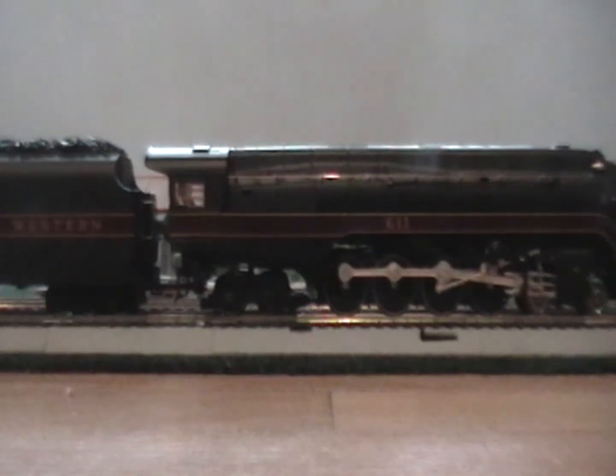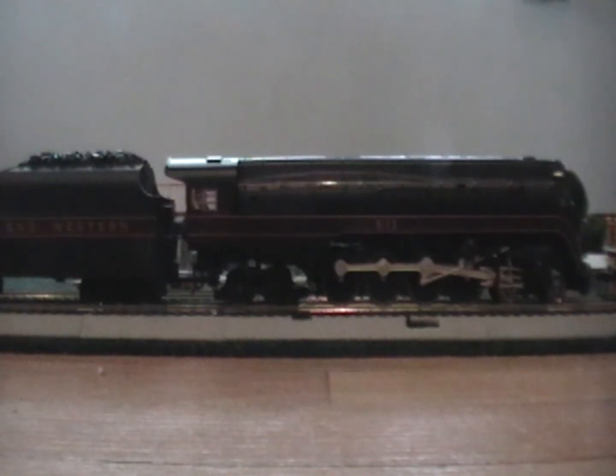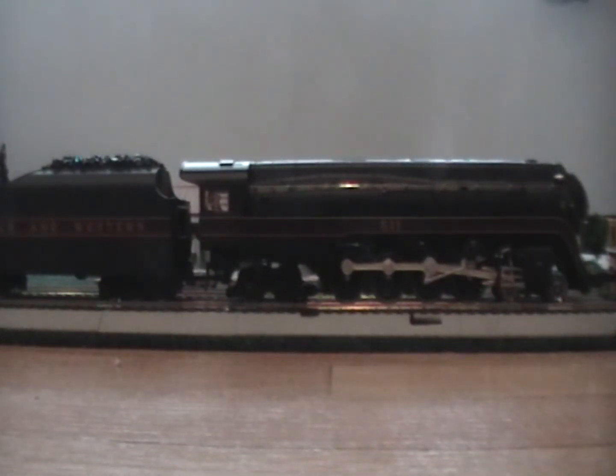This is a steam locomotive right here, which is the Norfolk and Western J class, number 611. This is an MTH HO scale model.